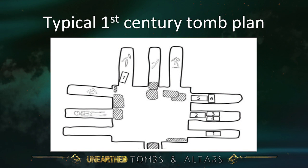Typical first century tomb plan, the entrance is at the bottom of the screen. You go in, you're in a room cut out of the hillside, and there are all the kokhim or loculi around, and some of them, you see, have little squares inside. Those are the bone boxes that they pushed back into the loculus to get them out of the way. Because 3 of the loculi here, 4 of them, were not being used for bodies at a given time, and therefore the ossuaries, which simply means bone boxes, were pushed in there for storage.